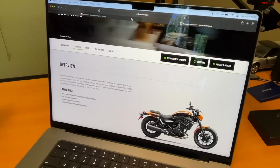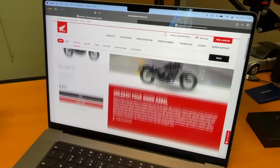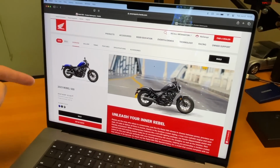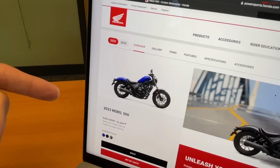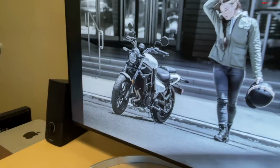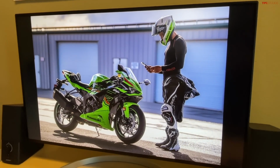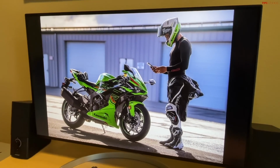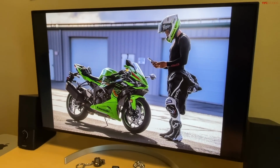So it's going to be interesting to see what kind of response we will potentially get from Honda, because this Rebel 500, again, this is a really fantastic entry bike. So yeah, it's going to be the same situation here with Kawasaki. Now, what else do we have to talk about, because the Eliminator is really the biggest news of today, but it's not the only news that we're getting from Kawasaki.